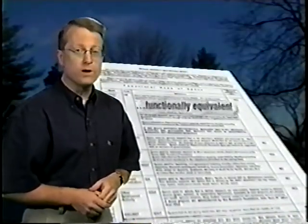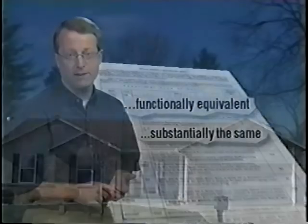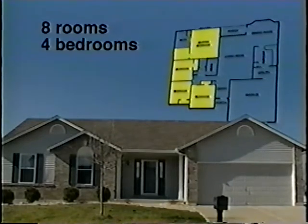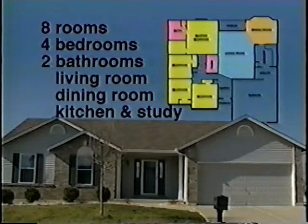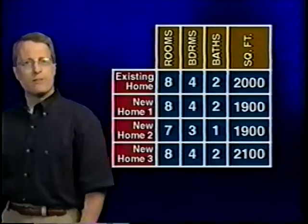As defined in federal regulations, a comparable dwelling is one which is functionally equivalent and substantially the same as the acquired dwelling. For example, this home has 8 rooms, 4 bedrooms, 2 bathrooms, a living room, and a dining room. The size of the home? 2,000 square feet. Now, by law, this family must be provided a similar home with basically the same features to meet the functional equivalence requirement, meaning you can do the same type of activities in the given room and space available. Take a look at this chart.